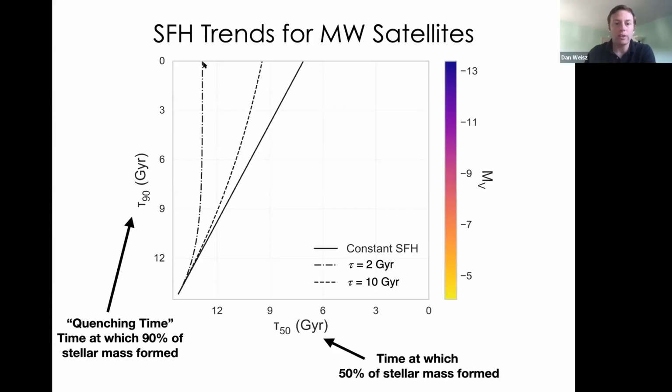And plotted as these various styled lines are different fiducial star formation histories. So for example, a constant star formation history would follow a track that looked like this in this particular space. And if you had exponentially declining star formation histories, or tau models with various values of tau, they would follow one of these tracks as indicated in the legend. So that's just the setup of the axes.